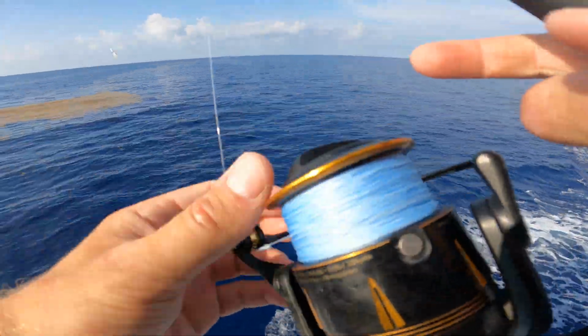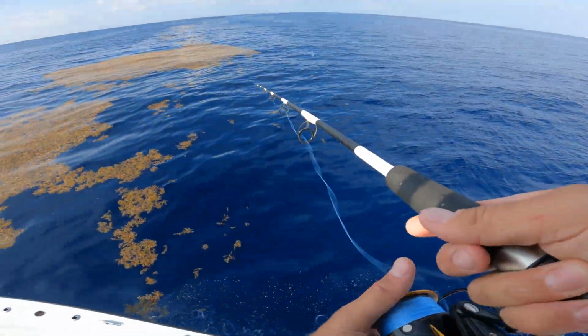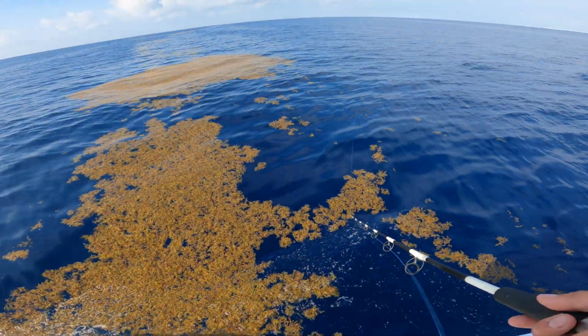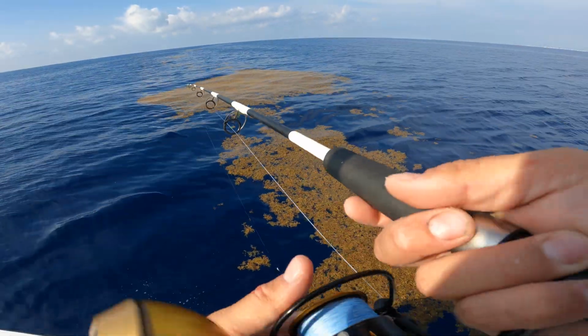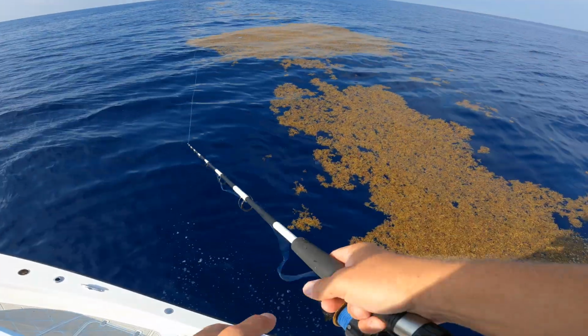All I'm doing is seeing if there's anything home here. If there's something home and it's coming out. These look like pretty empty patches of weed.